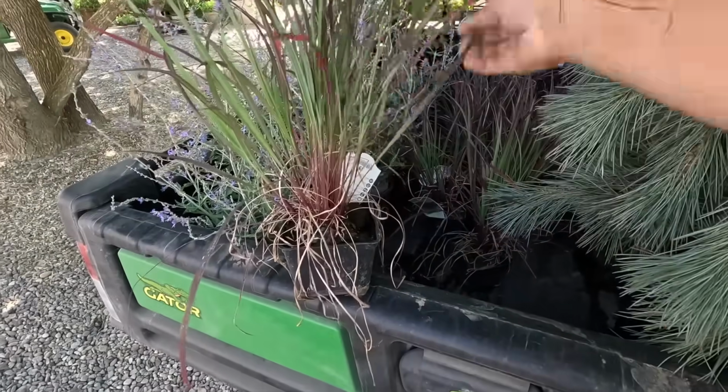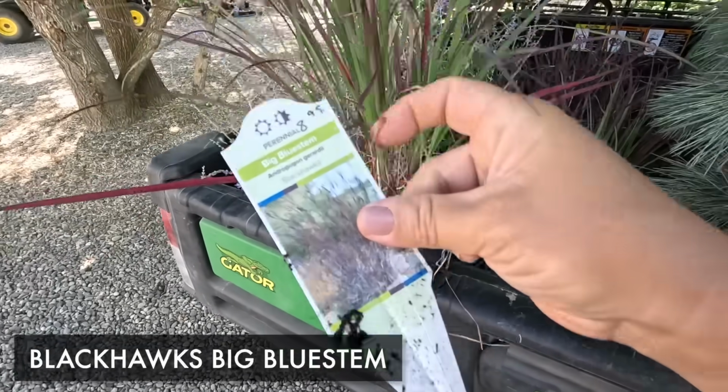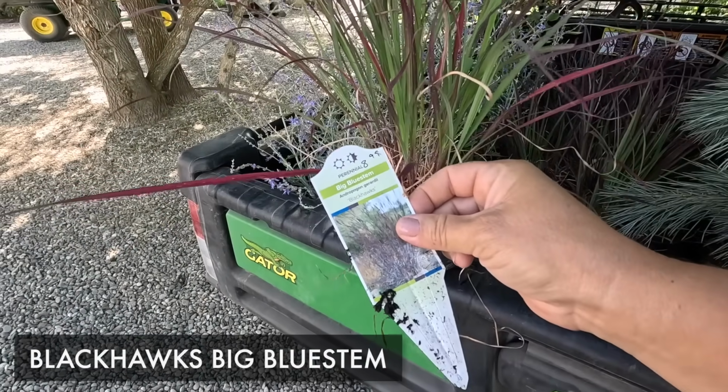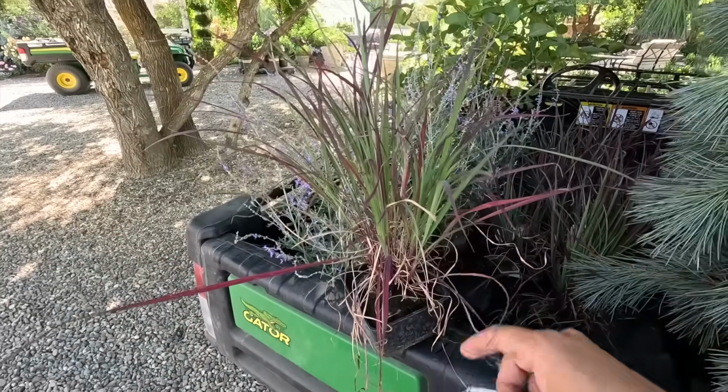For our grass, these are going to be such a pleasure to plant. Look how little those cans are. I love that. I'm going to groom them up a little bit. This is a Blackhawks Andropogon, big bluestem. So this one grows like 4 to 5 feet tall, 1 to 2 feet wide.